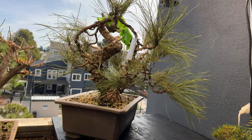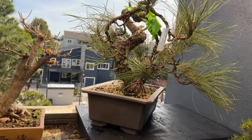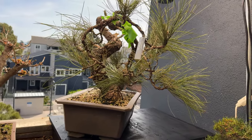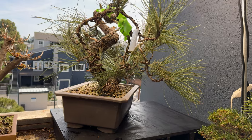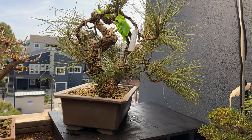It was collected at high elevations, like 5,000 some odd feet up. I don't have it close to me, but it's written down. So far, I've taken possession of this tree last summer. So at the end of last summer, so I've probably had it 8 or 9 months.